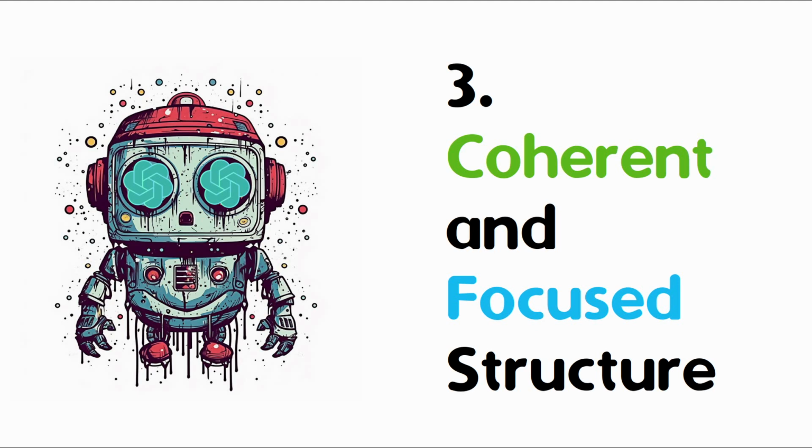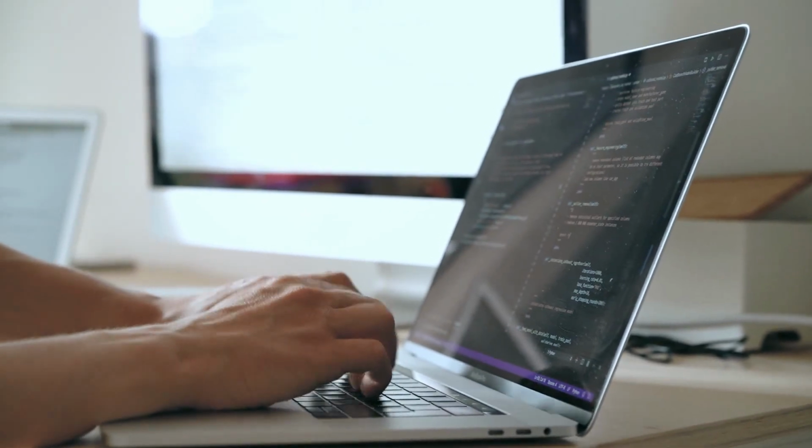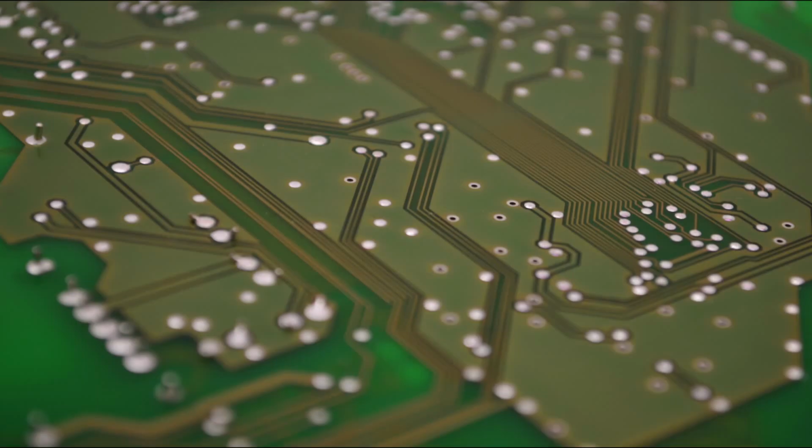3. Coherent and focused structure of the prompt task. When designing long prompts for more complex answers, make sure you keep each prompt task specific to one desired response, rather than introducing too many ideas that may lack coherence and logical connections.